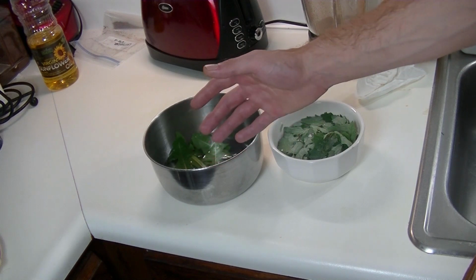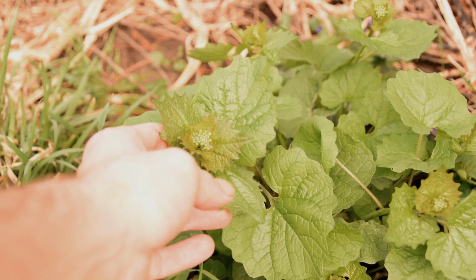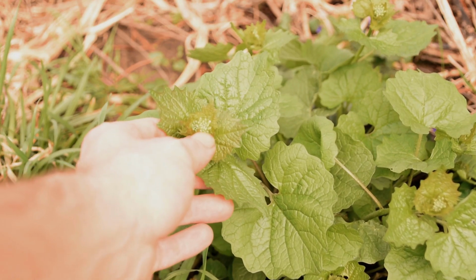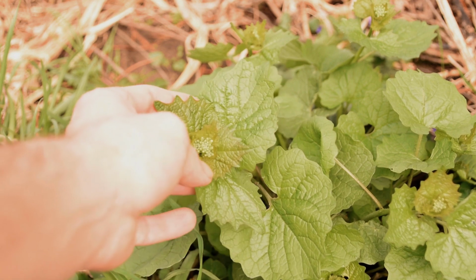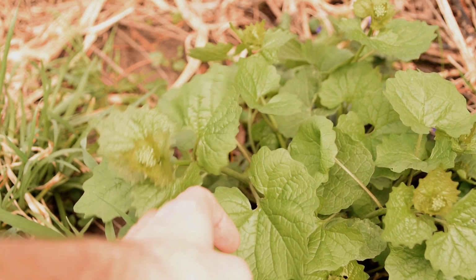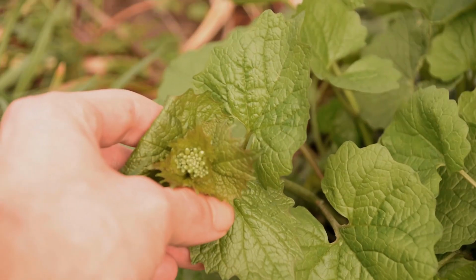There is a special method to ensure your dandelion greens aren't too bitter, and that's mainly by just picking them from shady areas. Another good example is garlic mustard. This plant can have several different flavors to it depending upon factors like where it's growing, the time of year, that particular plant, and even your own personal tastes. Some people in the classes I teach love it, others hate it, and some are just ambivalent to it.